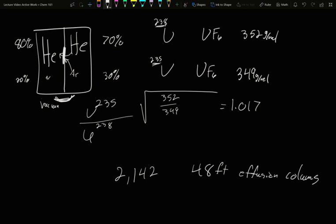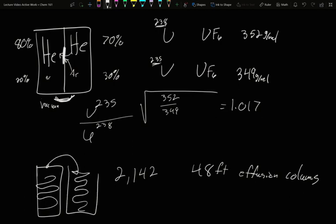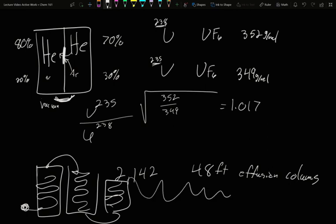They did this many, many times with very big chambers. In fact, they just let it run. They had one giant chamber, had lots of routes, and then at the end, they plugged it into another giant chamber, which plugged into another one. They just did this back and forth. All the gas went in at the start, and it spread and spread and spread. By the end of 2,000 some of these, they collected the first gas that came out, and it was much higher in uranium-235.